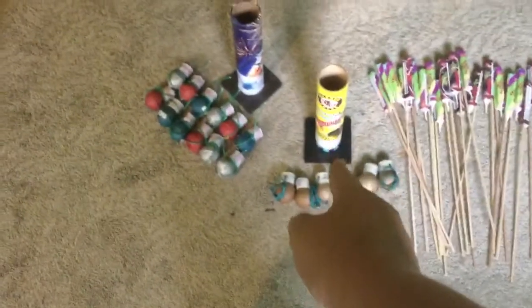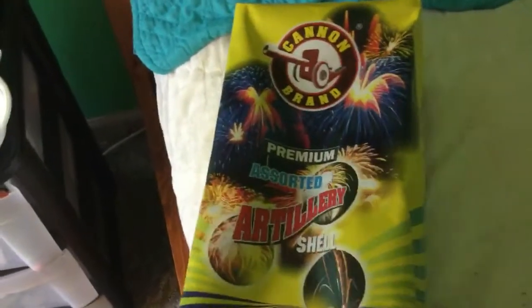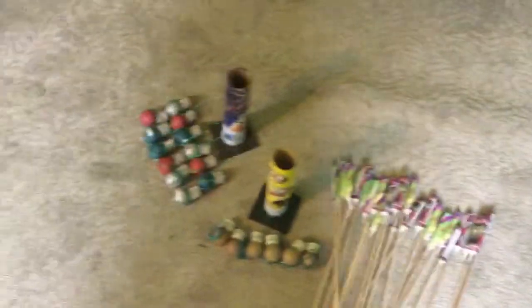This one, there's 6, and I believe they came out of this box. These will have flying sparks and stuff, and then there'll be that where it explodes and then sparky type of stuff. And then I got all of these rockets. 24 rockets. And those will all come in between the shells. I don't know how I'll set this up. But maybe I'll be filming the 4th of July as well. Who knows?